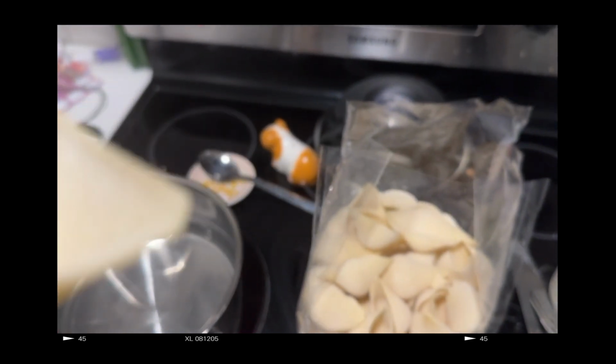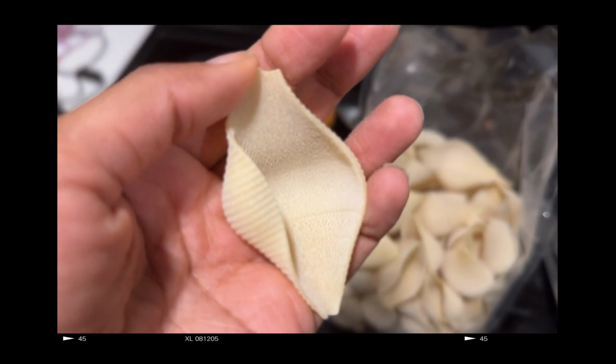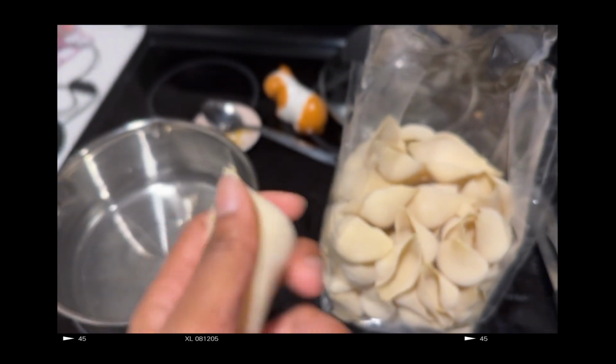Or don't. Focus. But yeah, here's a shell. Oh, boom, there we go. Look at the detail. Even though, I mean, I guess that's just a preservative, but crazy.